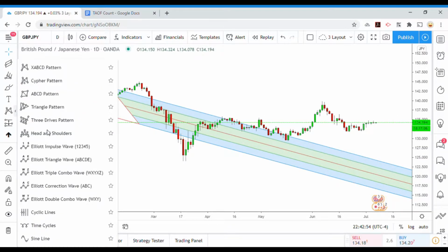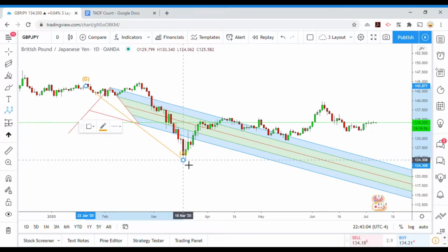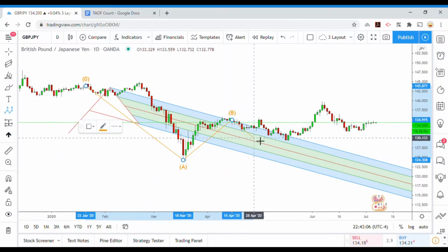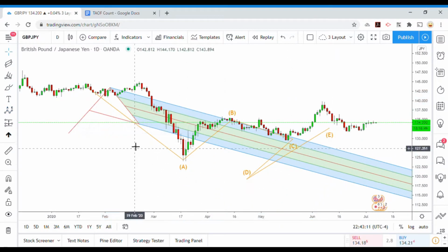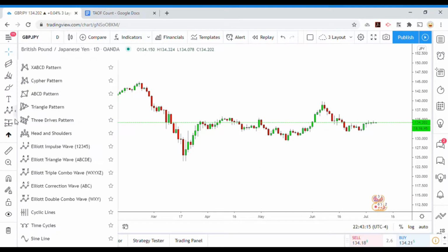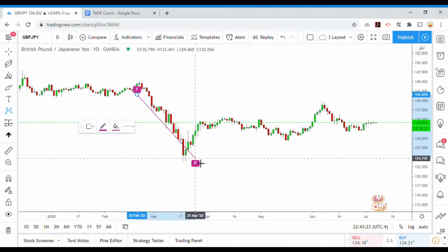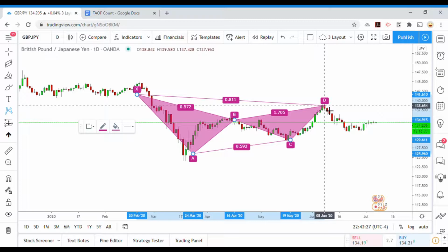And then the ABCD, the ciphers, the Elliott pulse type trading. So if you go from here to here to here, it starts tracing out your ABCD type setup. Let's see if we can find one that's a little bit better instead of the Elliott. Let's see if we can do this one here, maybe. Yeah, there we go.